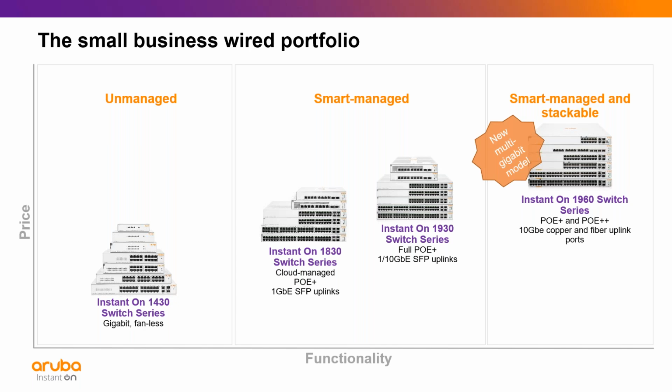And then as we move on up, we've got the 1830, which is our basic layer 2 managed switch with all 1 gig ports and 1 gig uplinks. And then if somebody happens to need 10 gig uplinks and a little smarter switch, we got the 1930. And that's really kind of our flagship product that we typically lead with. I kind of start there, and then if the customer doesn't need as much of a switch, I recommend them down to the 1830. Or if they feel like they need a little something more, like perhaps a switch that's stackable, right, then the 1960 is going to be a better fit.